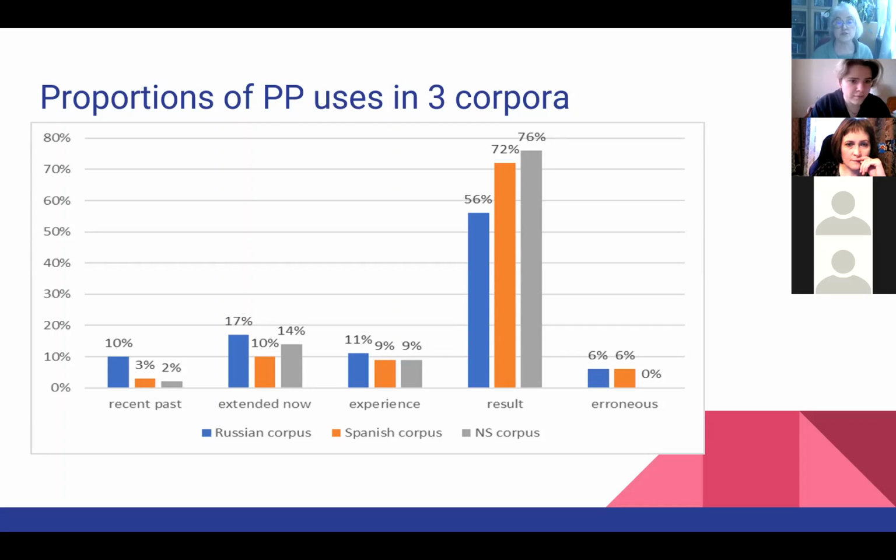The second largest, which is much lower, is the extended now context, something like for how long a particular action has been going on or has gone on. The third, with figures quite close to the second, is the experiential context, when speakers report a result, again, as a rule, by the moment of speech. And in this context, in reporting the experience of the speaker, the three corpora are very close to each other. You can see that it's 11% of all present perfect uses in the Russian corpus, 9% both in the Spanish corpus and in the native speakers corpus.